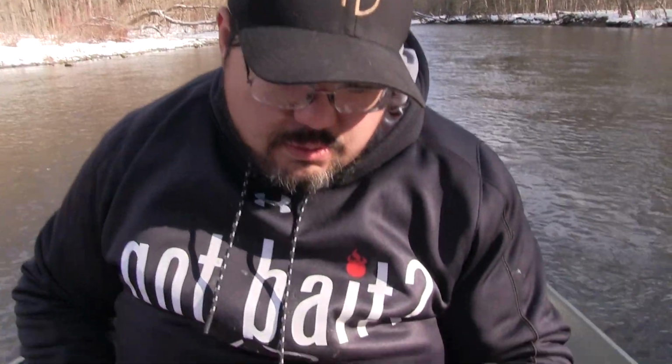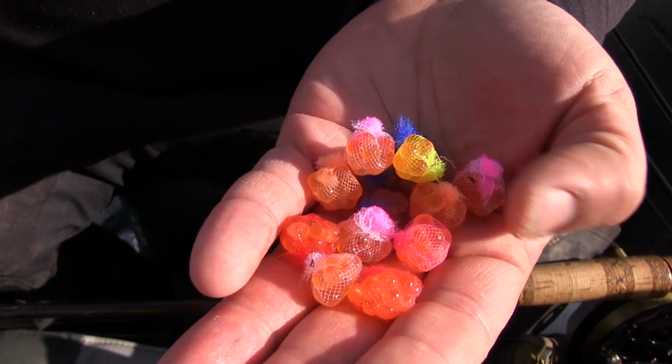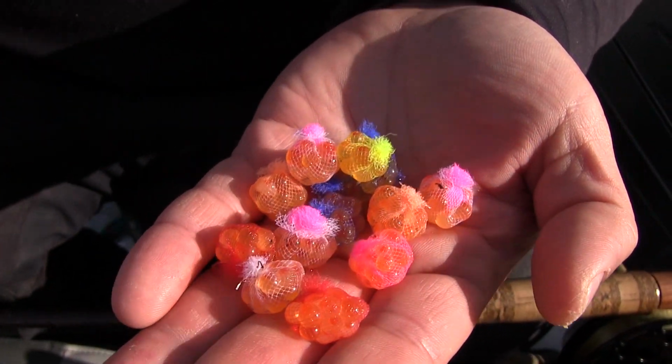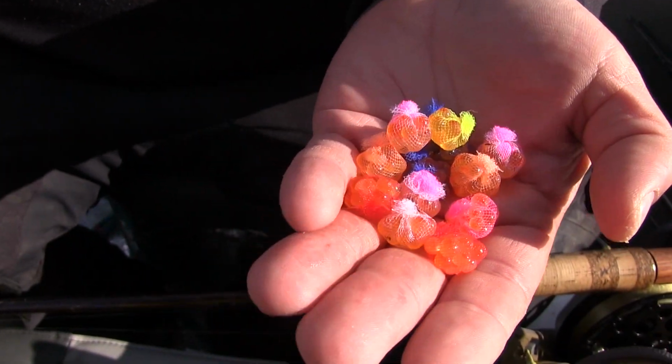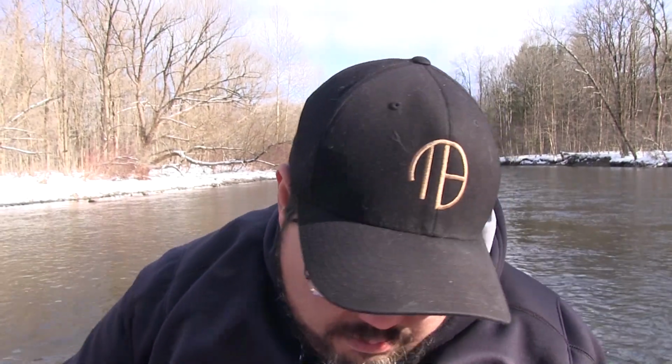Additionally, we also ran the new Pautzke trout eggs. These are the natural color, tied also in Atlas Mike's spawn net, same colors as we were using in the Borax-O-Fire. All look great, and we did utilize these quite a bit today while fishing on the Salmon River.